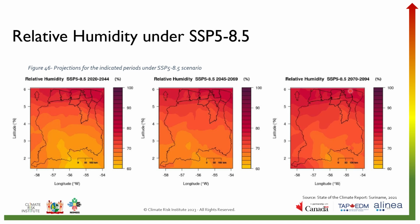In the southwest, relative humidity could decrease by up to 14% for the SSP-5 8.5 scenario. However, in the long term, humidity shows a recovery for most of the country, which will put the new average at 80% in the coastal region and between 65 and 70% in the south of Suriname. And you can see this recovery in relative humidity here in the color in the southwest. It goes from orange back to red as relative humidity recovers, and the same is true for the coast.